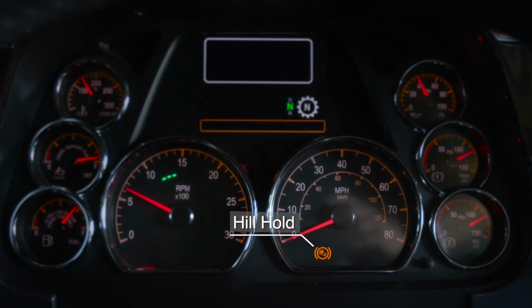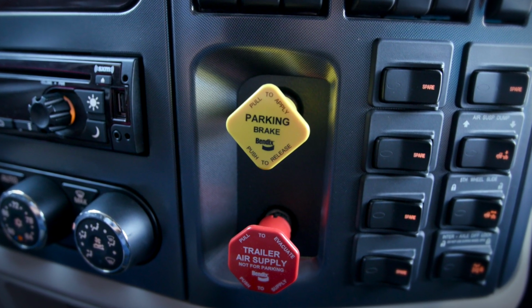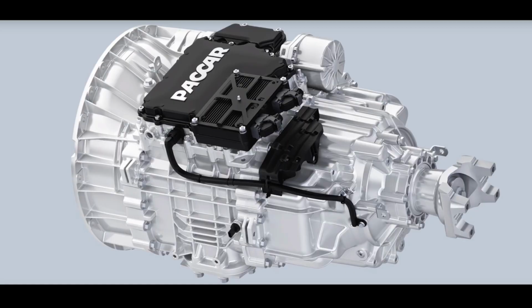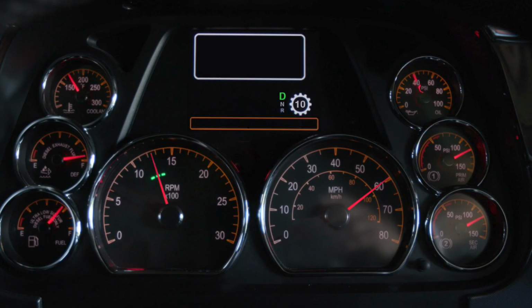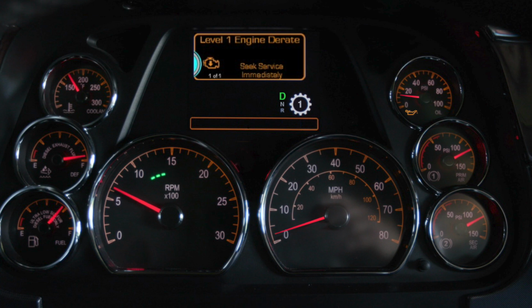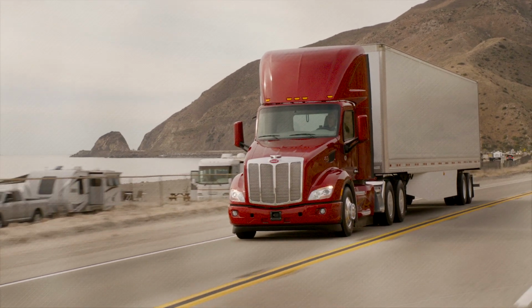The hill hold feature is available as an option for certain automated transmissions. This feature holds the vehicle while on a hill to allow the operator to release the service brake and press the accelerator. Included in the Paccar transmission is an industry-exclusive oil pressure sensor. This sensor will cause a derate, allowing the truck to limp in first gear once the pressure sensor gets a low fluid warning. This offers improved burnout protection, as the sensor does more than just warn the driver of the problem. It takes action to keep it from getting worse.